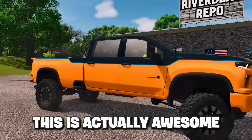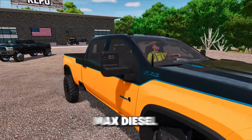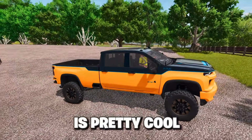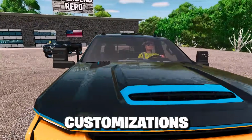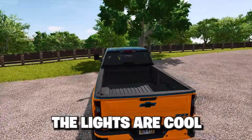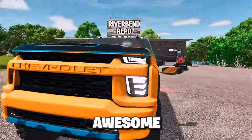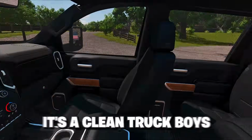Oh, this is actually awesome. The Carhartt Z71 Chevy. This is awesome. It's got the Duramax diesel, and its idle is pretty cool. I think it's got a turbo exhaust. We got some customizations on this thing, too. As you can see, you got like pinstripe on the side. The lights are cool. As you can see, we got a few different light options. We got bed lights. Awesome. Look at the front interior. This is a clean truck, boys.